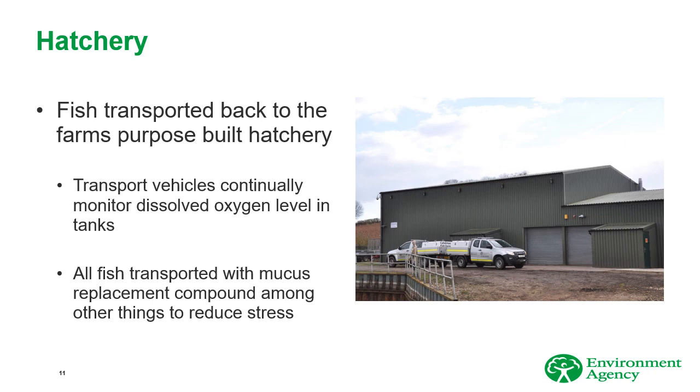There's a number of compounds we use in the water, some which reduce stress and others which replace any mucus that may have been lost through the handling process.